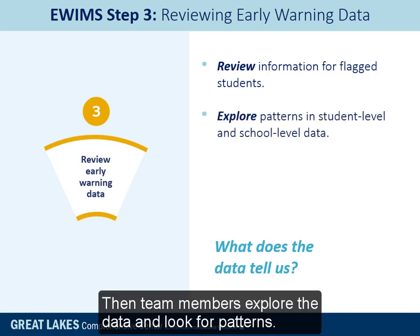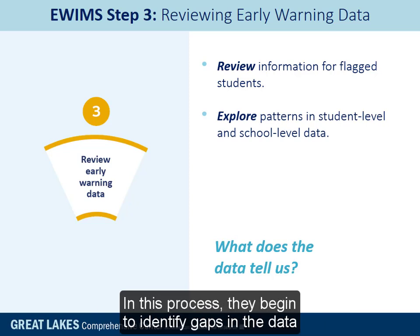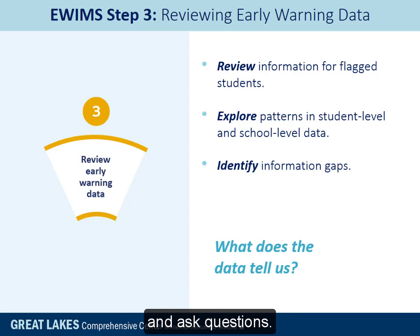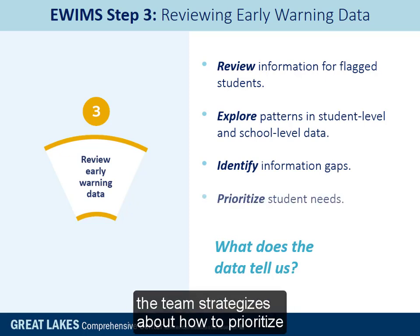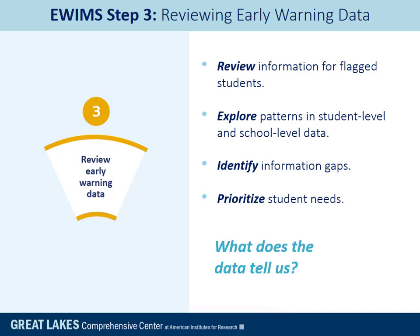Then, team members explore the data and look for patterns. In this process, they begin to identify gaps in the data and ask questions. On the basis of this initial review of the data, the team strategizes about how to prioritize student needs.